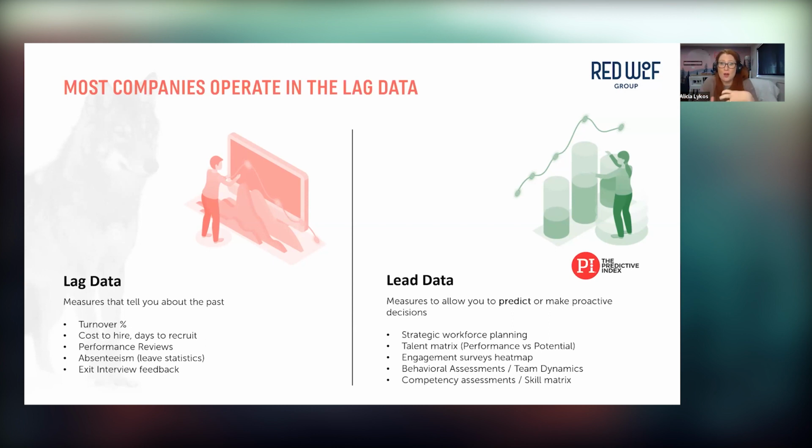What roles should we hire when? But also, what are the skill gaps in that market as well? There's also things like a talent matrix, and I'll show you an example of what that looks like. Many of you may not have seen something like that, and that helps you get a bit of a dashboard of what's the performance versus potential that's sitting in our business. Then we've got our engagement survey, which I'll go into a little bit as well.